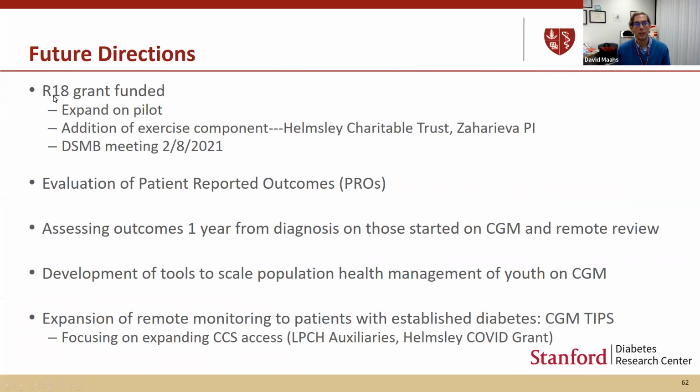We've now moved into the NIH funded part of it. We also have some exercise education that Desi Zarieva, who is an instructor with us, got a grant from Helmsley. We've got our first DSMB meeting actually later today. Don't have data yet on the PROs, and we'll be assessing outcomes 1 year out.